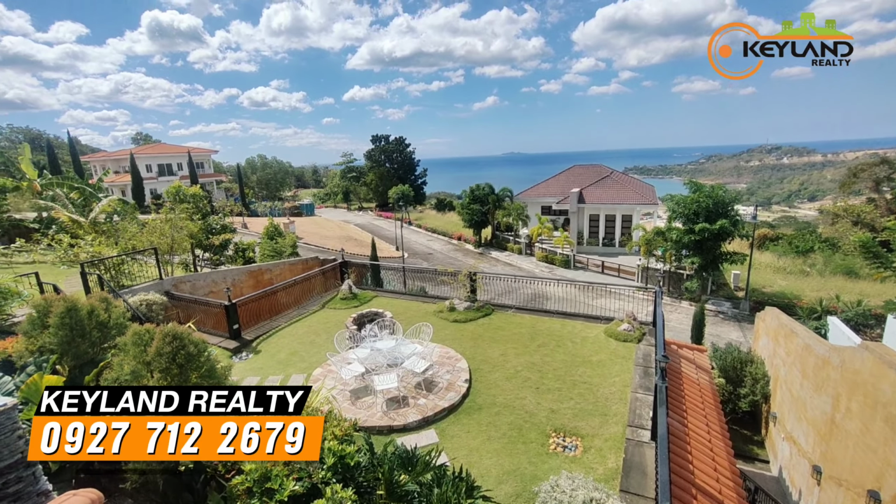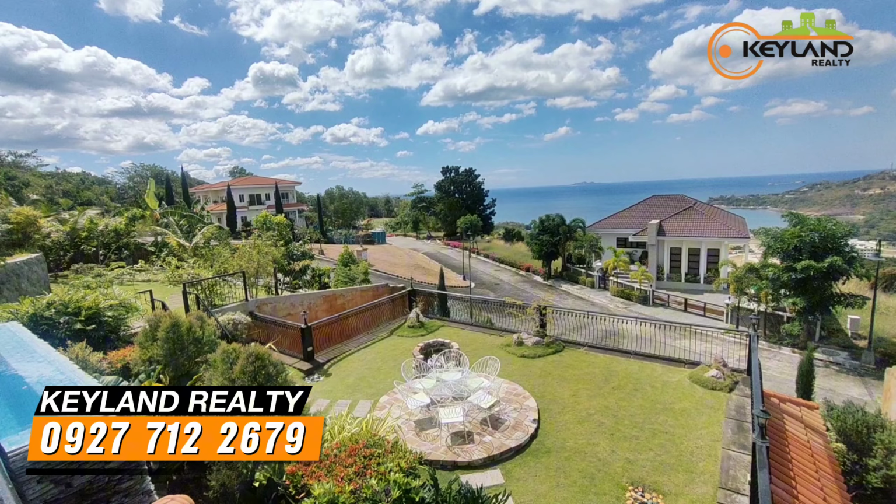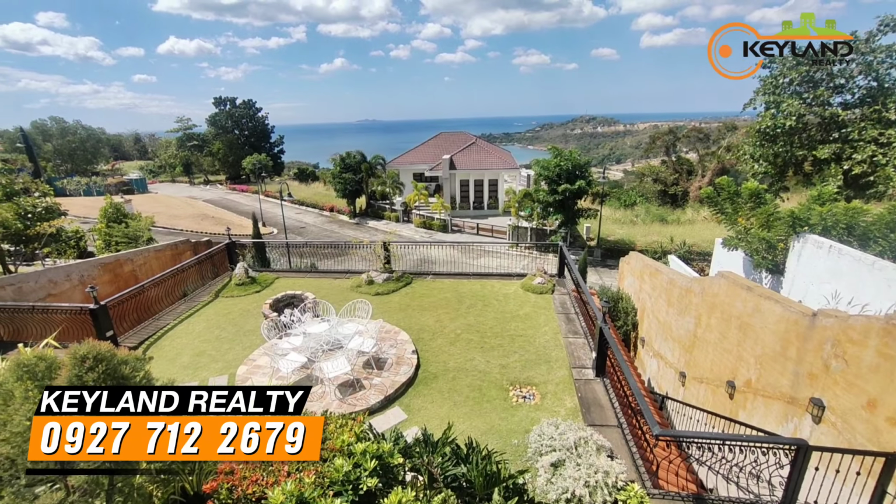We also have house and lot listings here at Terrazas de Punta Fuego. To know more, please contact us and we will be glad to assist you.